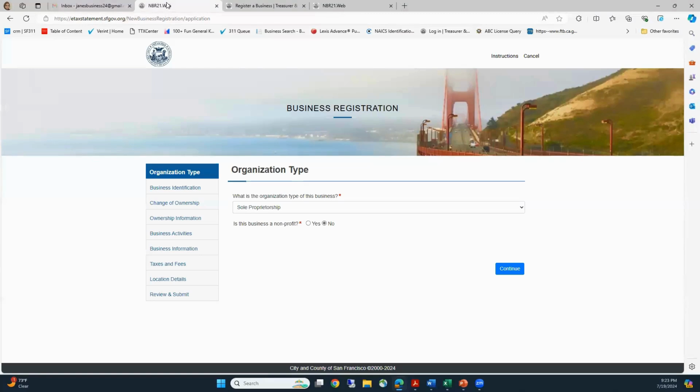You are now in the application. As you continue through each page, the navigation menu on the left of the screen will have the current page highlighted in blue. You may click directly on any previous page that you filled out. You can also navigate by selecting the Back and Continue buttons at the bottom of the screen.